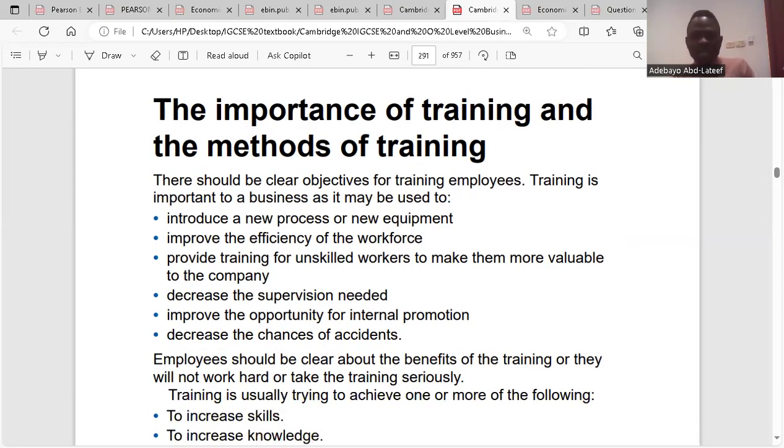There should be a clear objective for training employees. Training is important to a business as it may be used to, one, introduce a new process or new equipment. This is one way of induction. So the purpose of training is, one, to introduce to workers new equipment or new methods. Two, to improve efficiency of the workforce because now they have improved their skills, so they should be more efficient. The third one, provide training for unskilled workers to make them more valuable to the company. So training can also make unskilled workers become skilled.